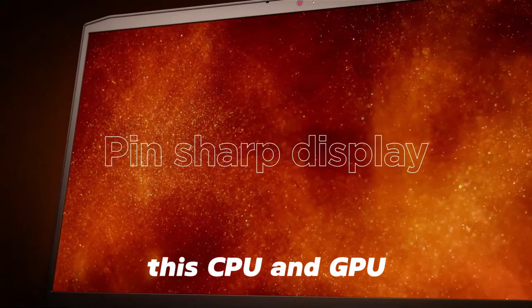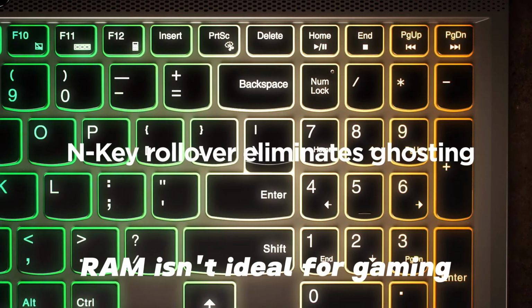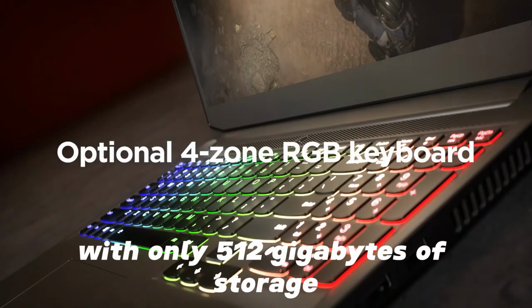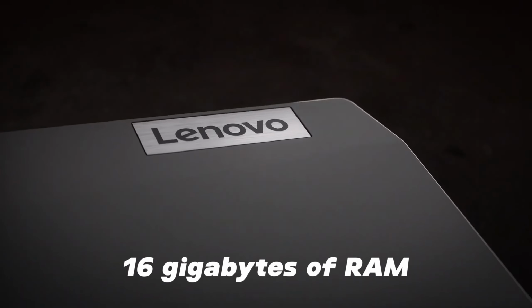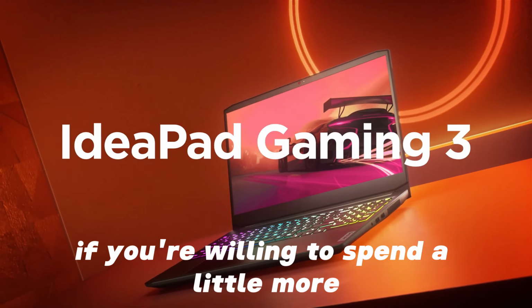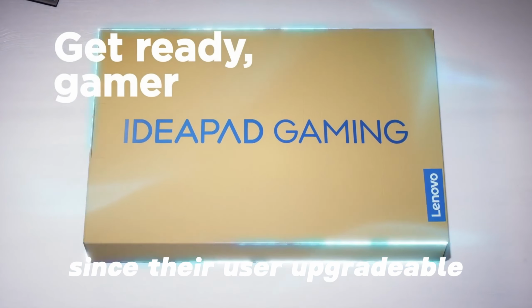This CPU and GPU combination can deliver a solid 60 FPS gaming experience at 1080p with most titles. 8 GB of RAM isn't ideal for gaming, and you'll quickly run out of space with only 512 GB of storage. You can get this model with 16 GB of RAM and 1 TB of storage if you're willing to spend a little more. Otherwise, you can upgrade these components since they're user upgradable.